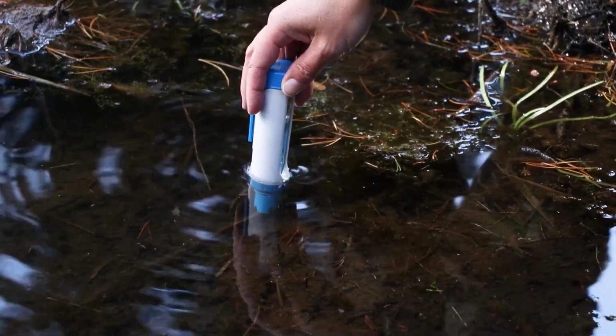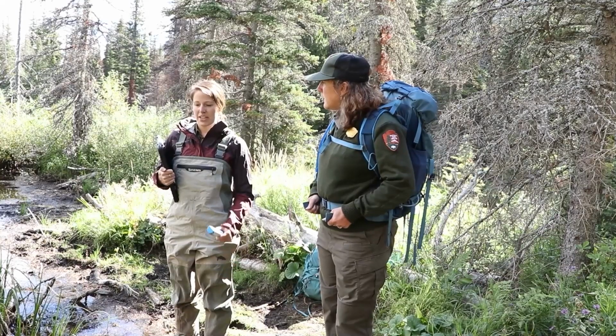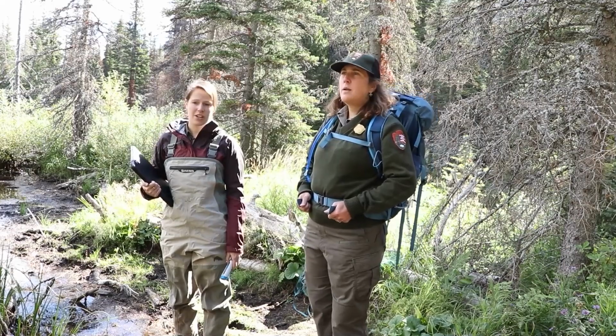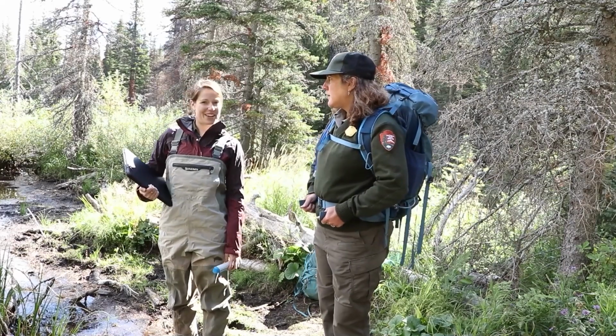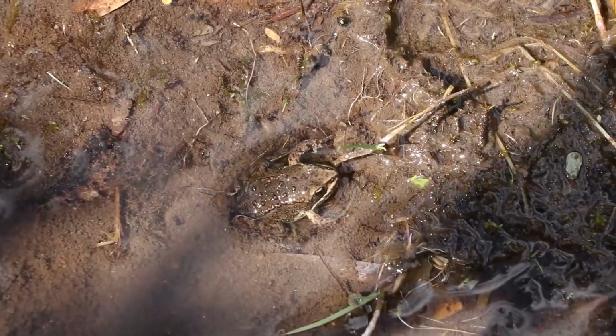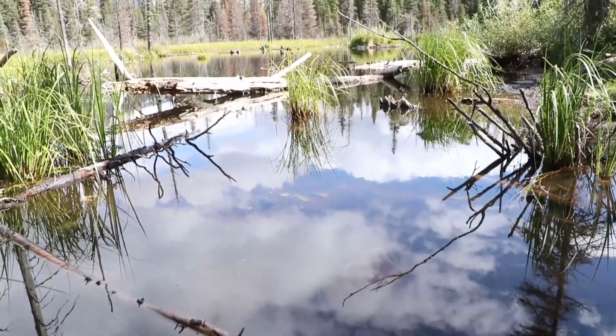pH. We know that in particular the fungus that we're studying can be affected by temperature and pH in the water. So, and the fungus is called? Kindred fungus. Okay, and that's affecting the amphibians that you research? Yes. Okay. This fungus is in the water and it lives on amphibian skin.